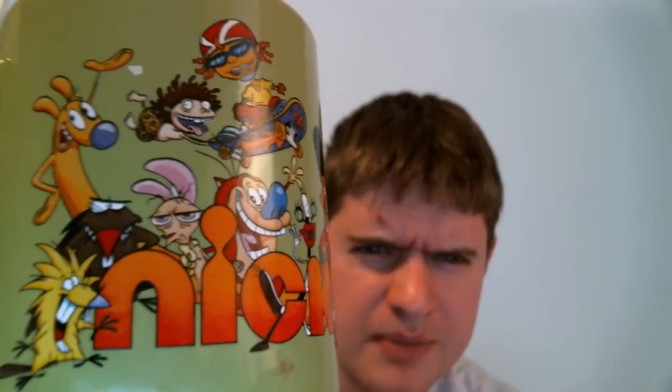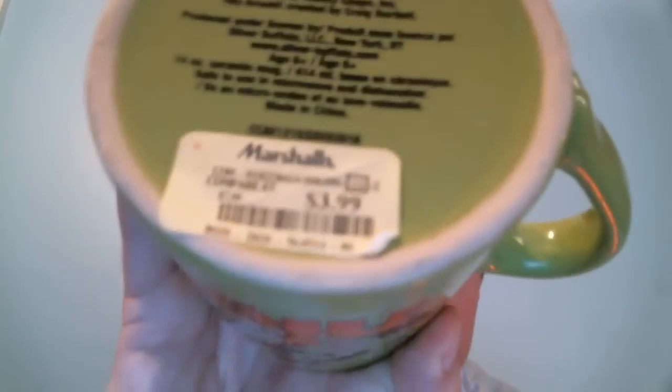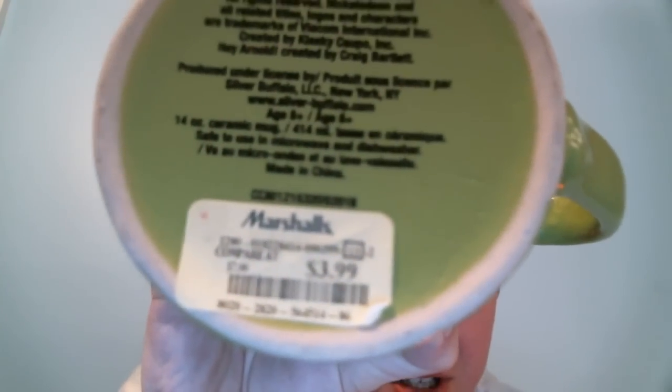Rocket Power, Wild Thornberrys, SpongeBob, Hey Arnold, Invader Zim, Rugrats, the whole nine yards. And I paid, if that's going to show or not, I'm sorry, I'm sure you guys can see that, $3.99 and then $3.60 with my 10% discount. If I were to sell this on Amazon, I could probably get 20 bucks out of it, and after fees, I'd net about $12. So not terrible, but I'm not going to sell it. I'm going to hold on to this and bask in my glory days of my childhood when TV was actually good.